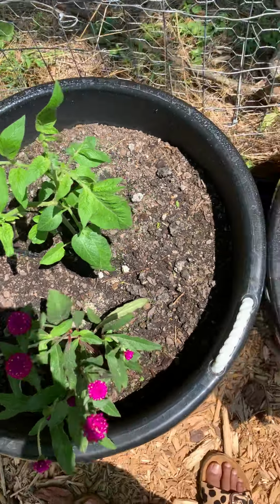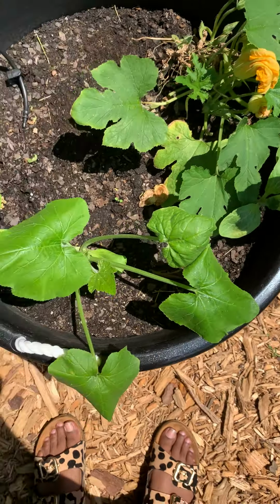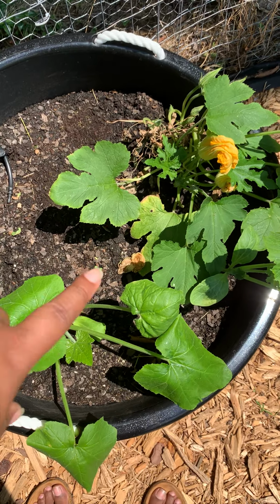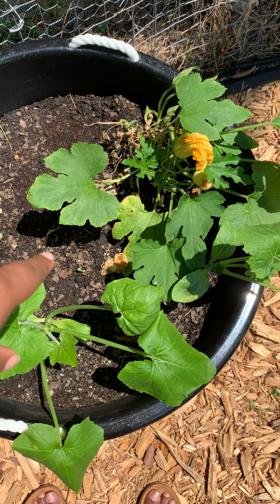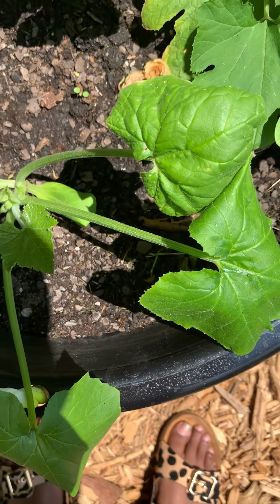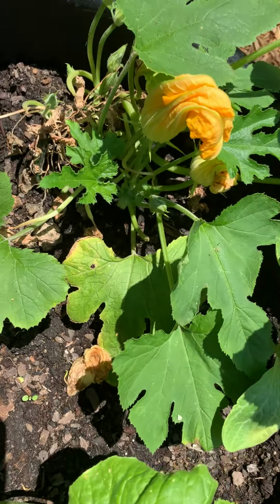I don't know. Here are more zucchini, as if I need some. Here's one in a little pot, another one in a little pot, and then these two that I planted. One was store-bought, this one was store-bought. Just green zucchini, how you get it in a store. This one, I believe, is the green bush zucchini.